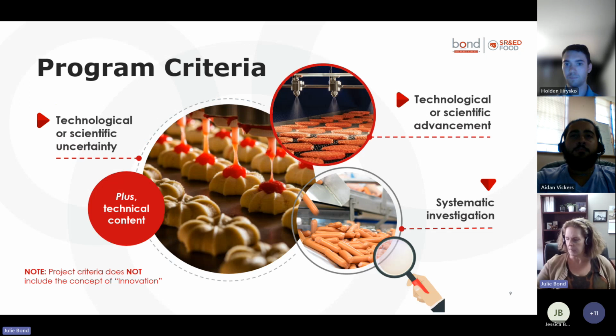So let's talk a little bit about the program criteria. I always say that there's 3 criteria plus 1. So technological or scientific uncertainty, technological or scientific advancement, systematic investigation, plus content, right? So the 3 criteria are the philosophical concepts. And this is where people run into trouble if they are self-preparers or they try to get their nephew or their accountant to fill out these paperwork because they don't really know what these terms mean.